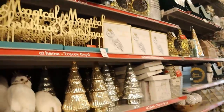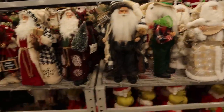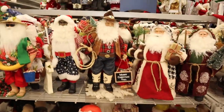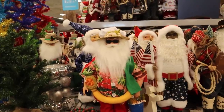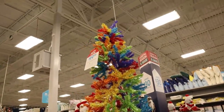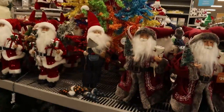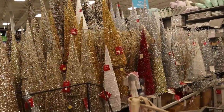All kinds of stuff. They got all kinds of Santas. The Grinch back there. Santa at the beach. At the beach, Florida vibes. Oh, look at this one. It's a rainbow tree for $99. Okay. A small little tree. All kinds of trees and shapes.